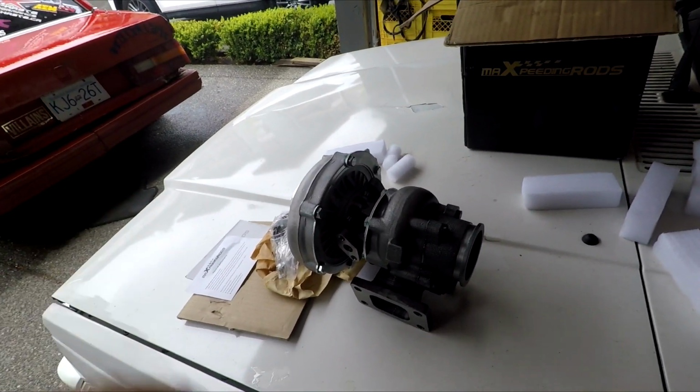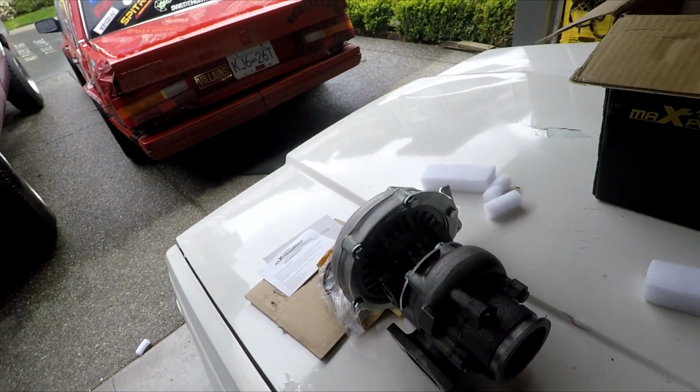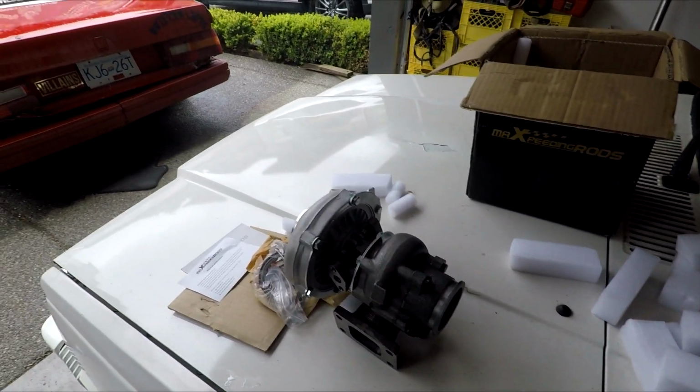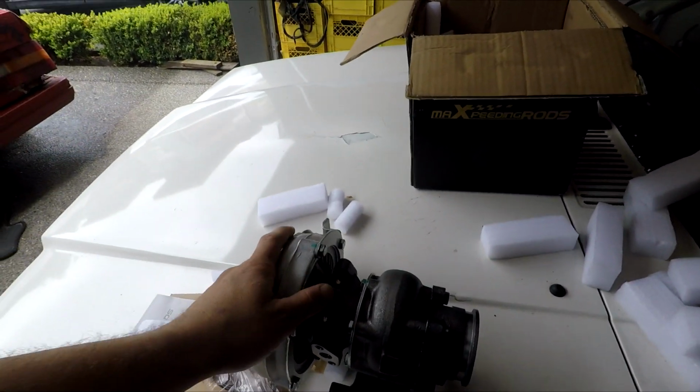But overall, guys, I think it looks like a pretty decent turbo. I really like how they have the V-band clamp on it. That's pretty good. It comes with that, and it doesn't make you go buy that aftermarket. But anyways, guys, that's basically the MAXPEEDINGRODS turbo.